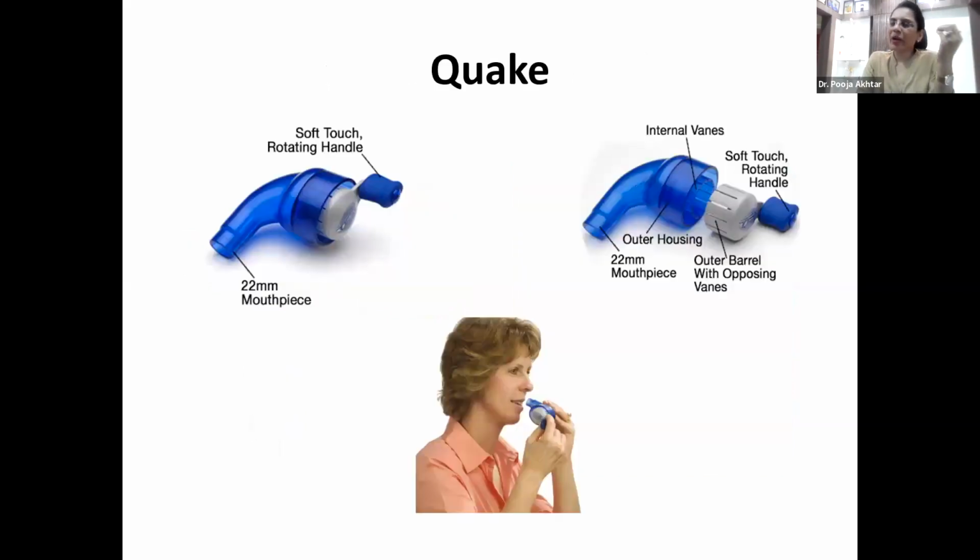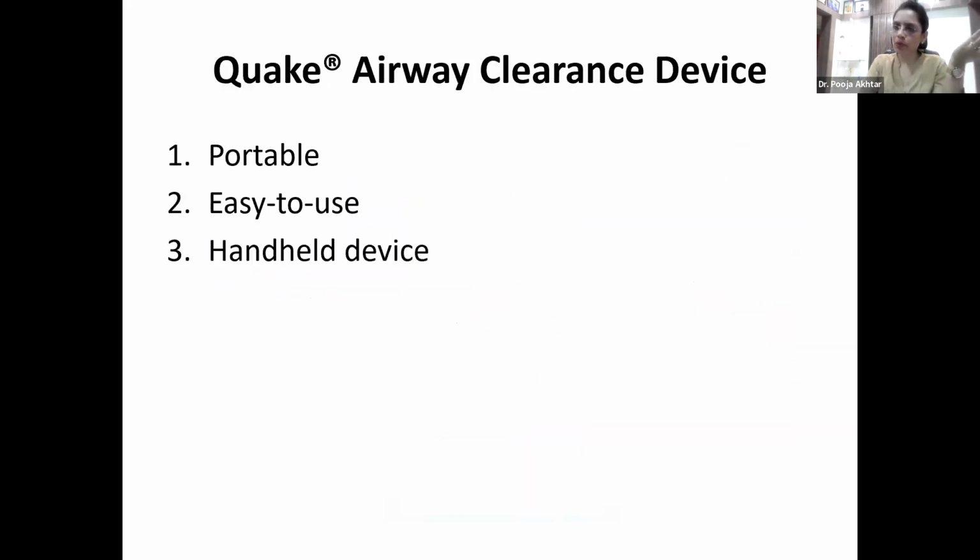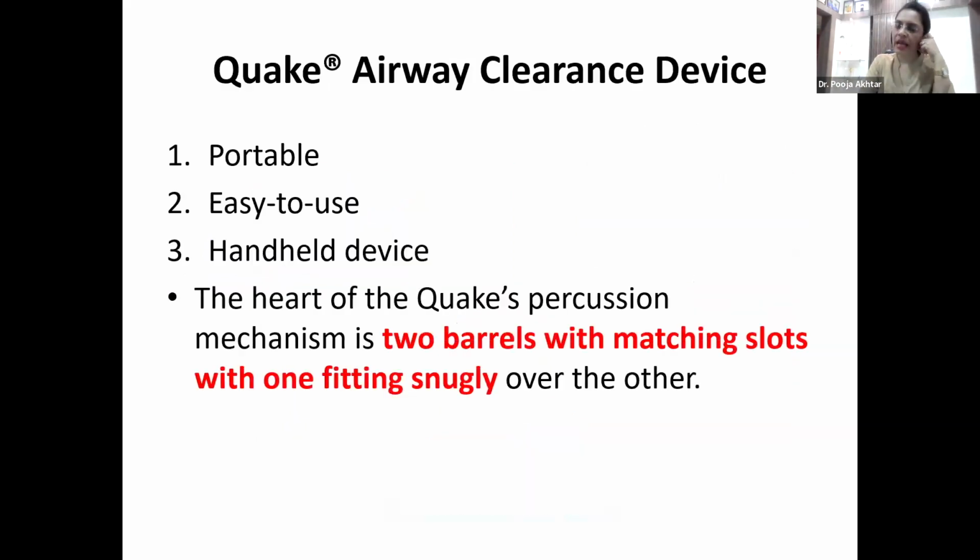Coming to Quake. Quake was a handheld device that was available maybe in the last decade or so, but Flutter and Aerobica have taken up the market now. It has a handle, a mouthpiece, and a barrel which the patient has to move manually and blow into the device. While the patient is blowing into the device, the patient has to move the barrel manually. It is a portable, easy-to-use handheld device, and two barrels are present which fit into one another.